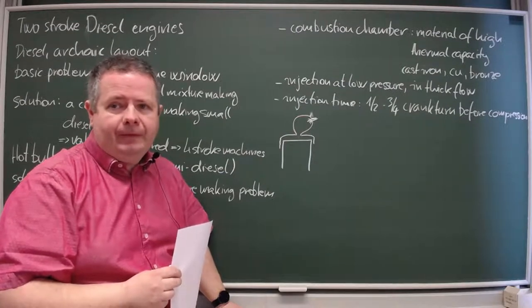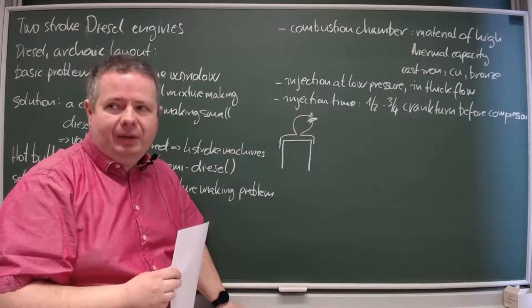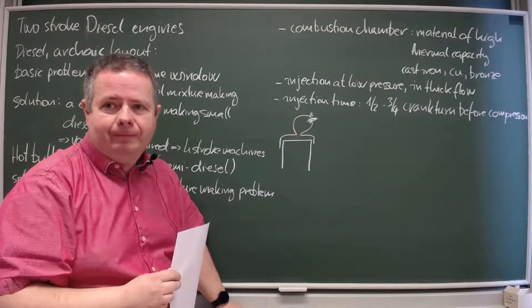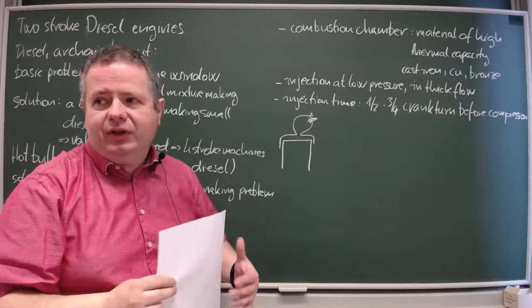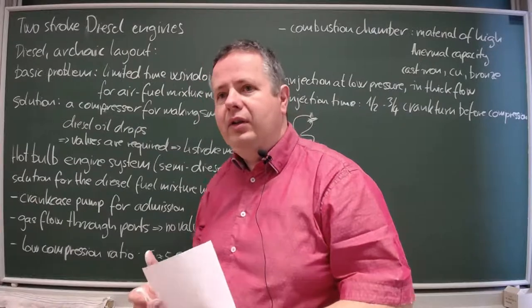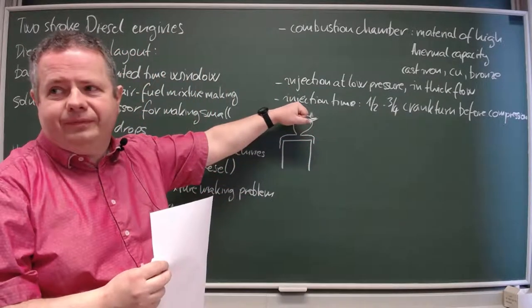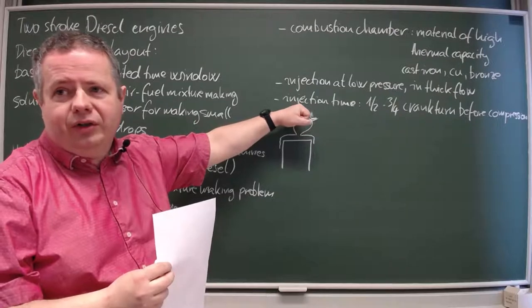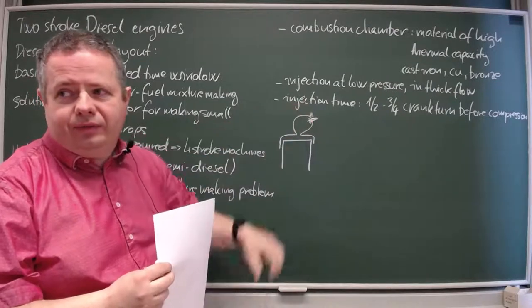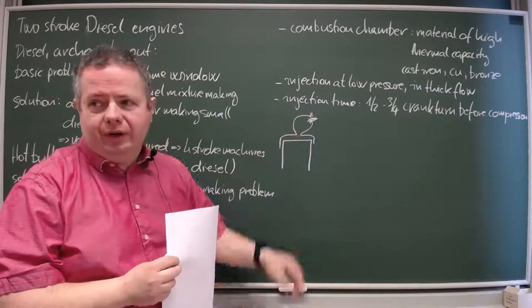This small chamber, with the pink color, it's the bulb, right? Yeah, it's the hot bulb. And it's not really small. As you see, it has a very low compression ratio, which says that this is like the point in larger engines. So it's relatively large, a major part of the compression chamber here.